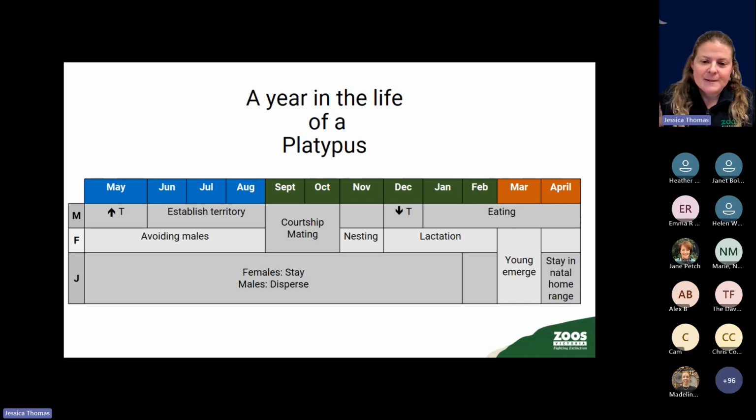Now for the juveniles, once they emerge in March and they start to eat the adult diet of macroinvertebrates, they'll stay in their mum's territory, at least most of them do, at least for the first month. And if you're a female, you're going to hang around and you're going to continue to live in your mum's house, I guess, and eat all of her food. But if you're a male, you're actually going to disperse at some point within that year, and you're going to go and find somewhere else to live. Now I'm going to go through each of these different phases in a little bit more detail.